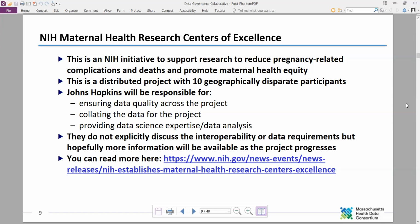So you can find the release about the centers of excellence, and certainly anything that promotes maternal health equity and reducing pregnancy-related complications is a good thing in general. So any comments or thoughts there?